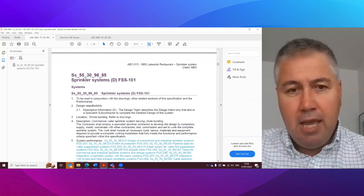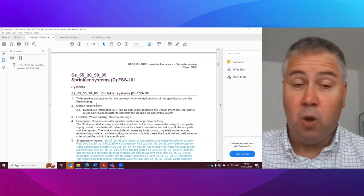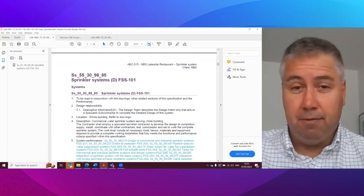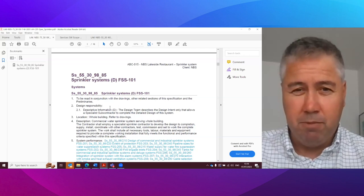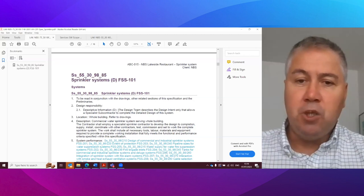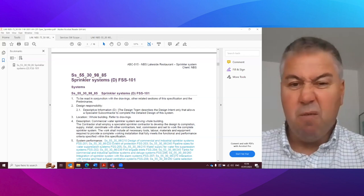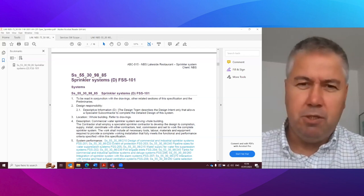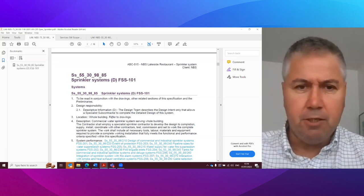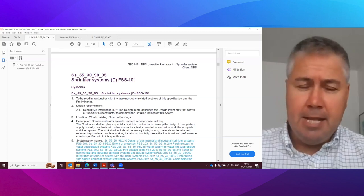It tells you some key things about this part of the specification, because it talks about design responsibility. And in this one, this is a descriptive clause or a descriptive system. And that really means that there's going to be a lot of design development expected and an onus put on the contractor, very much like a CDP type situation, which would be typical for sprinklers, as I'm sure most people will agree and understand. However, we do have still quite a lot of detail in the sprinkler system.